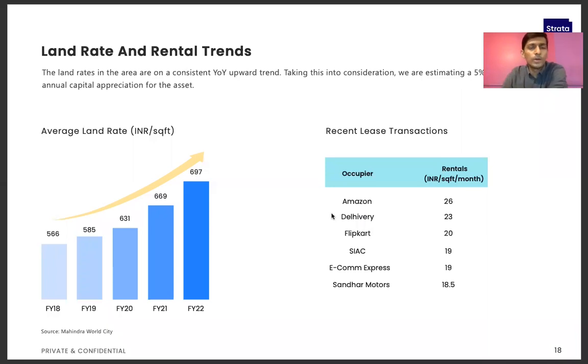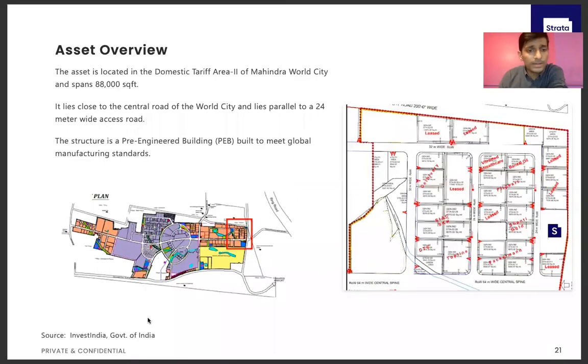So average rent is close to about 20 rupees in that market right now. And land is about 2.5 crores to 3 crores per acre right now in that market as well. So a part of that 3,000 acres, as you saw, the purple area is the whole SEZ area.